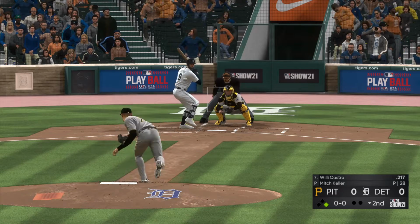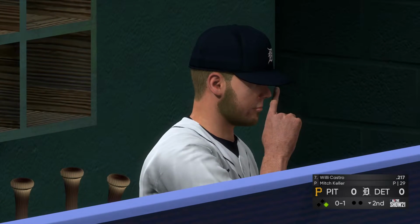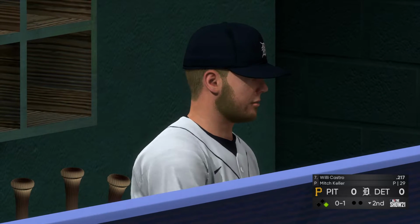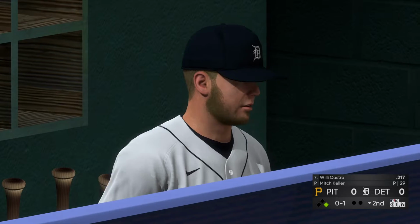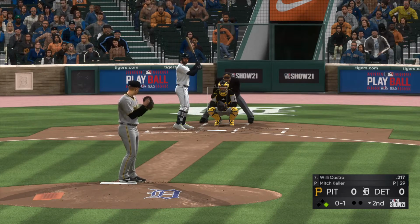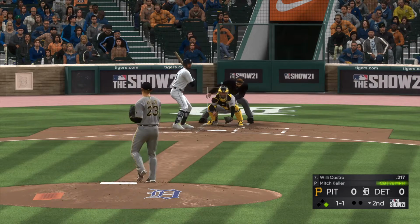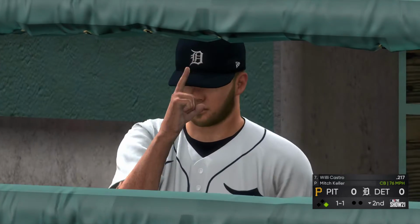First pitch on its way. Cameron gets his lead at first, nobody out. Breaking ball. That's in the dirt as he takes a ball.